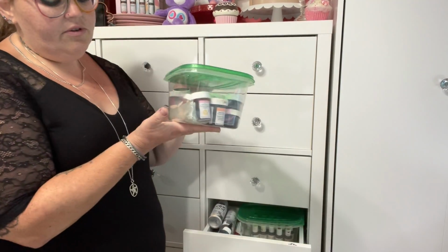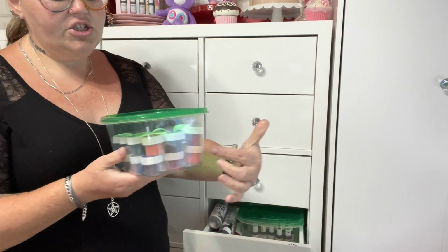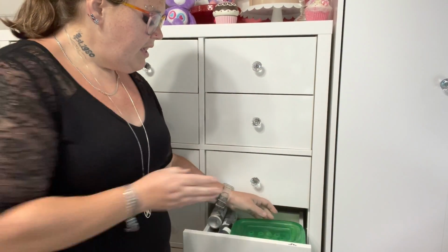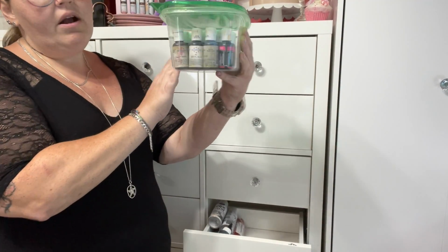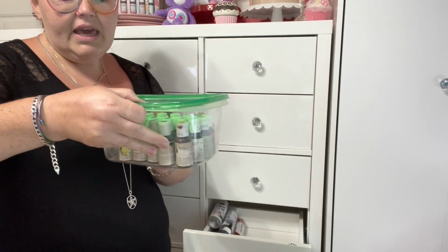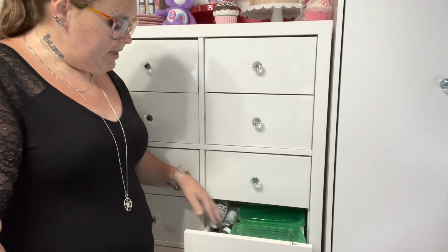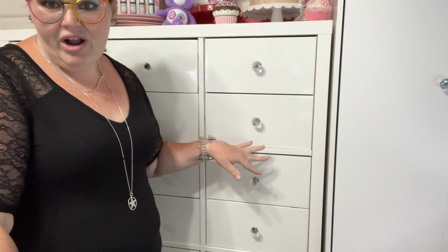And then in these little containers that I got from the dollar store, this is a mixture of my powdered food coloring and my Wilton gel food coloring. And then back here is all of my, what is this? AmeriColor food coloring, and plus I have some from Hobby Lobby in here. So I keep them all in these containers. They just slide right in the drawers. If I need something, I just pop open the lid, leave the lid in there, get it, do what I gotta do, and then put them right back and close the drawer.